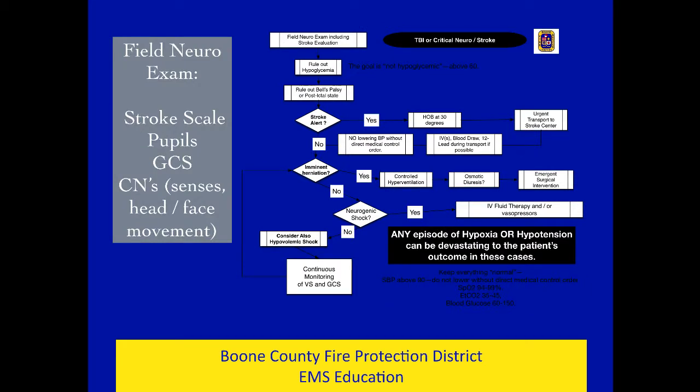Do your good field neuro exam. Do that stroke scale, whichever one you're going to use. Be aware that some of the stroke scales don't catch very much on the posterior strokes, large vessel occlusion strokes. Check those pupils. Know your GCS. Have a reference card. Be able to quickly and accurately determine the GCS of these patients.